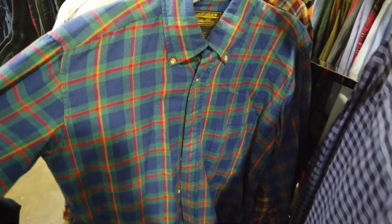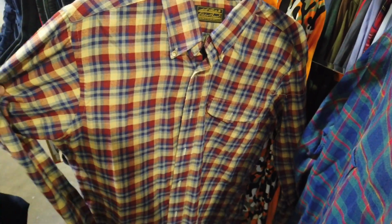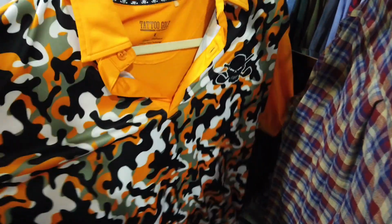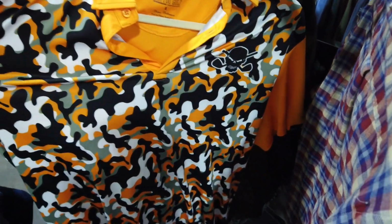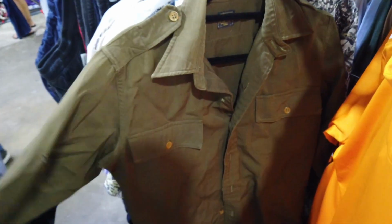Here's a couple of these. These are Eddie Bauer shirts. They are wool cotton blends, so that should add quite a bit of value. If not, I wouldn't be picking them up. This is a new to me brand. It's called Tattoo Golf. I've never picked it up before, but I'm going to take a chance on it. The service in here is really bad, so I can't really look anything up that well, but I think it'll be fine. Here's a vintage El Becco, like an officer's shirt.